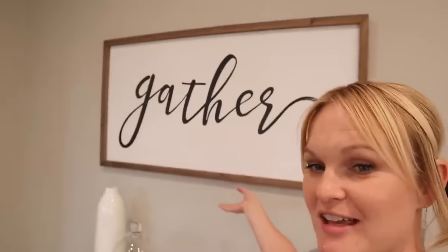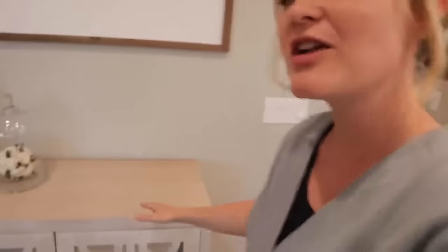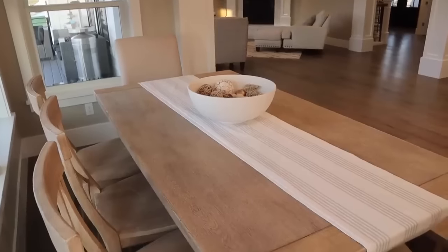All right, guys, and now that brings us to the kitchen. I have my gathered sign that I got at Costco and I have loved it so much. We just got this at the At Home store and there's nothing inside, but I plan on putting Christmas dishes and other themed dishes in there for the dining table, which is right here.